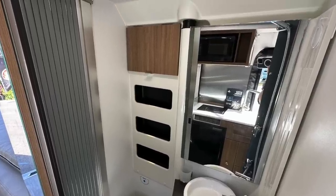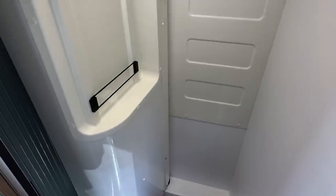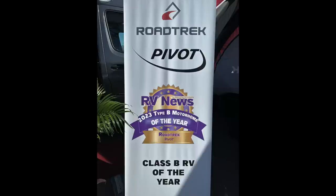So this is the 2023 Roadtrek Pivot. This is the Slumber. It has won the award from RV Business as the top new Class B RV in 2023. Wow. It's pretty amazing that it's so new, and it's already won the awards. And I can tell why right out of the gate. So we're sitting in the front room. This table is amazing. Show us the magic.